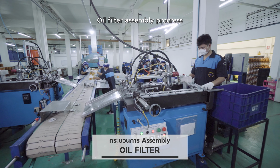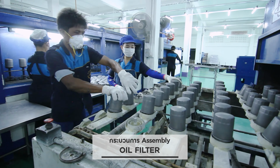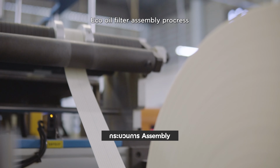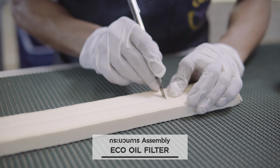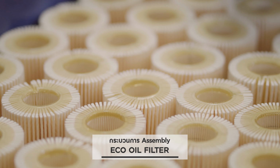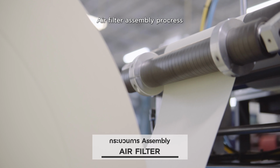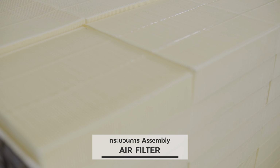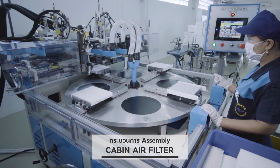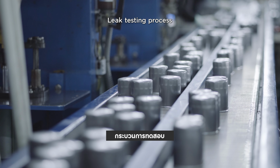Assembly process. Oil filter. Eco oil filter. Fuel filter, air filter, cabin air filter, leak testing process.